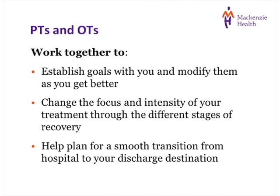The physiotherapists and occupational therapists work together to establish goals with you and modify them as you get better. They change the focus and intensity of your treatment through the different stages of recovery, and help plan for a smooth transition from hospital to your discharge destination. We may conduct joint treatment sessions when indicated, for example, when your tolerance for therapy is low, or to work towards tasks in which you need to meet both OT and PT goals.